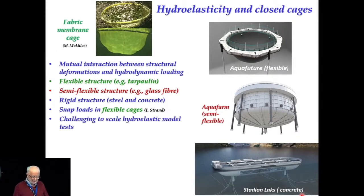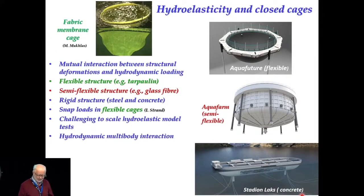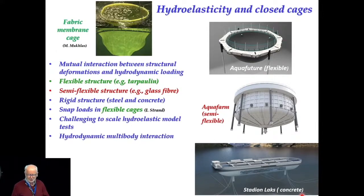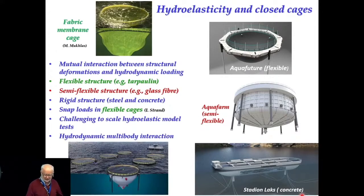So then we want to do model tests, which give us a lot of information, but it's very challenging to scale model tests where we have this hydroelastic effect, where the structure does not behave like a rigid one. Also, when one is doing model tests, one often does it with one model. But if you have an arrangement like the one shown here, you will have a strong hydrodynamic interaction between them.